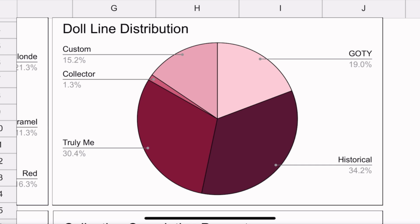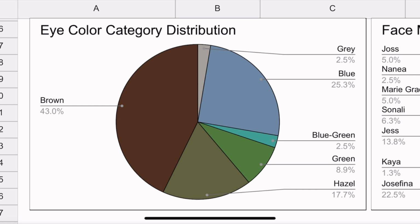30.4% Truly Me, 15.2% custom, 19% exactly for Girl of the Year, and 34.2% for historical. I think eye color has my favorite pie chart. However, again, this will change once I go ahead and really adjust the colors of the custom dolls' eyes. Again, I don't know how many of them I have to do, but I don't think there's too many.